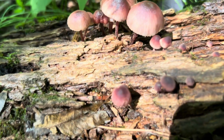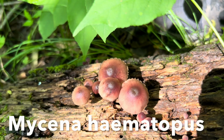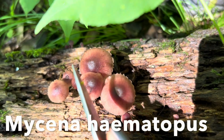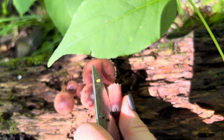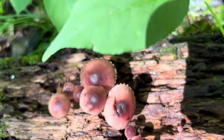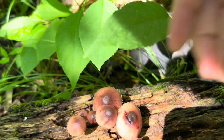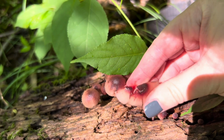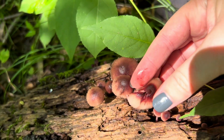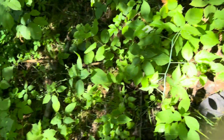So I did do a video where I talked about these last year. It's Mycena hematopus, the bleeding Mycena. So let's see if these bleed. Sorry, I'm trying to do this one-handed. A little bit. See, I bet I can squeeze some blood out. A little bit, yeah. Obviously, it's not really blood. It just really looks like it. Those are always fun to find.